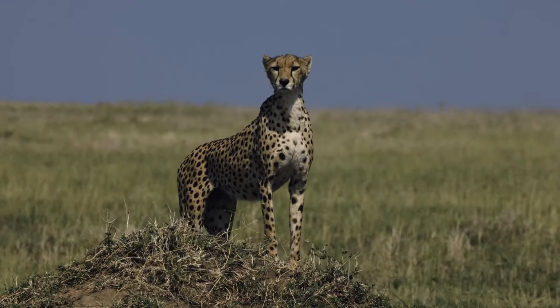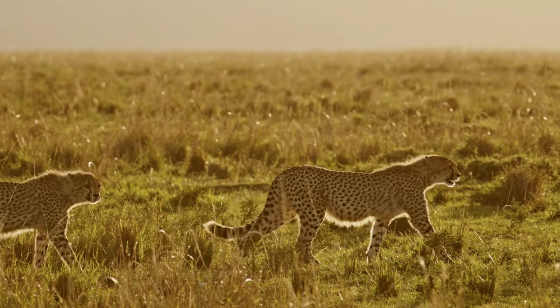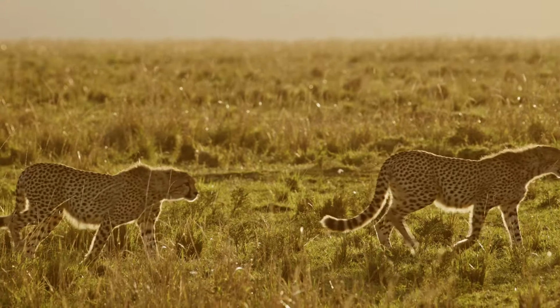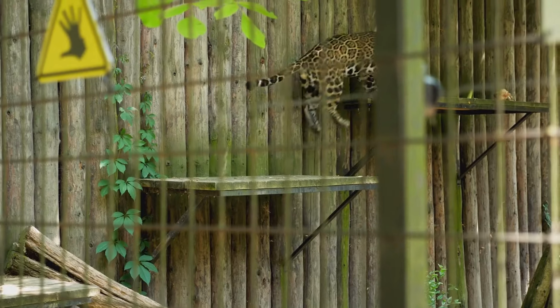With its sleek spotted coat and piercing gaze, the cheetah is a sight to behold. It is the fastest land animal on the planet, capable of reaching speeds of up to 70 miles per hour in short bursts. The cheetah is a masterpiece of evolution, its body perfectly adapted for speed and agility.